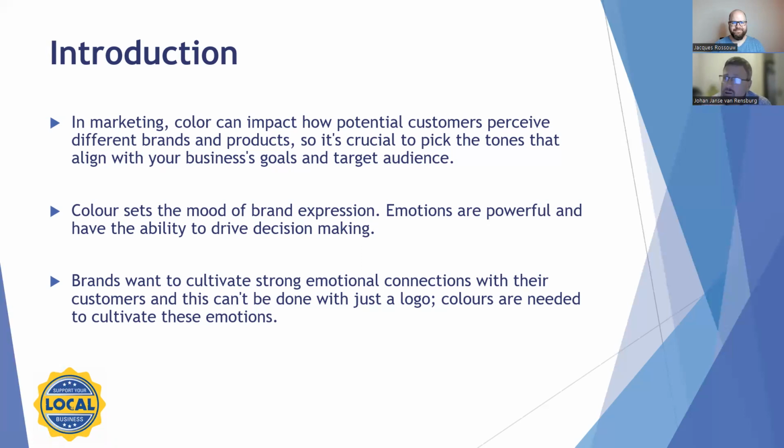Okay, so color is crucial. You need to pick the right color to convey your business goals and to appeal to your target audience. Then it sets the mood. Every color has a different mood to it. Black, aggressive, red, has got, Jacques, I don't want to steal Jacques' thunder, so he'll go a little bit further into that. But guys, every color has a different feel and emotion to it, so it's important to get that aligned with your business.